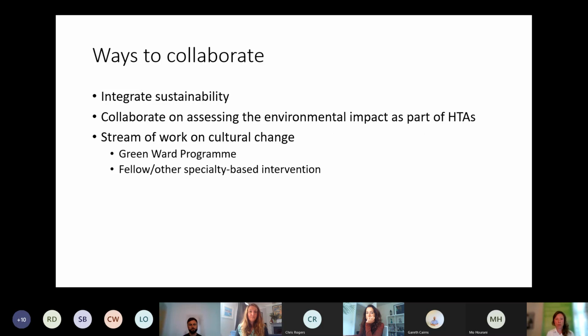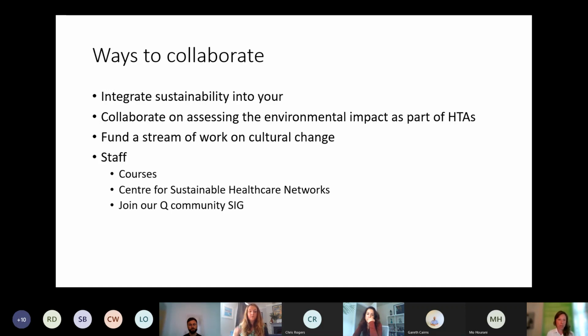If you're looking at cultural change, obviously we've got the Green Ward programme and fellowships, which do often happen at a national or international level, but we've also had regional fellows. So at the moment we've got a Wales Sustainable Leadership Fellow, and also sometimes at trust level as well. We've got a fellow at Barts Health at the moment. And then in terms of development for staff or for yourselves, you may want to look at our courses, join our sustainable healthcare networks, of which there are many different flavours. And also, if you are a member of the Health Foundation's Q community, an online quality improvement group of those in healthcare involved in quality improvement, we do have a special interest group which is dedicated to sustainable healthcare. That is a great way to meet other people who've got similar interests. It's a good way for sharing expertise and asking questions.